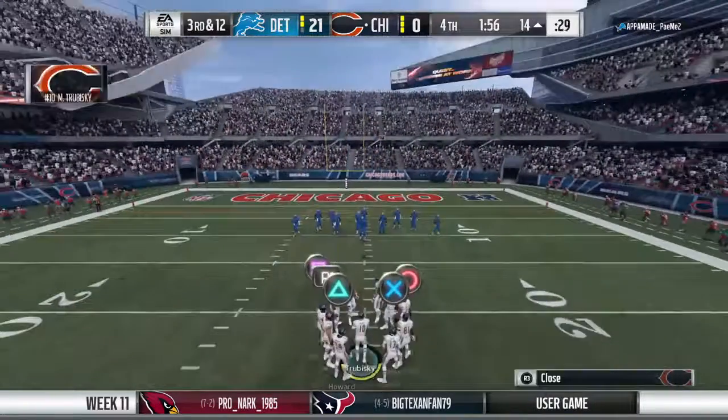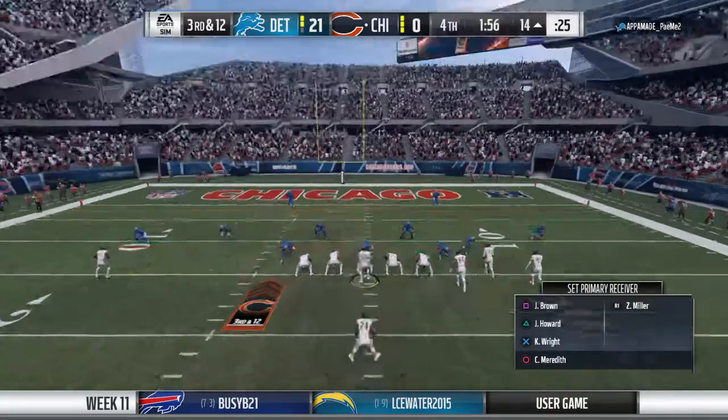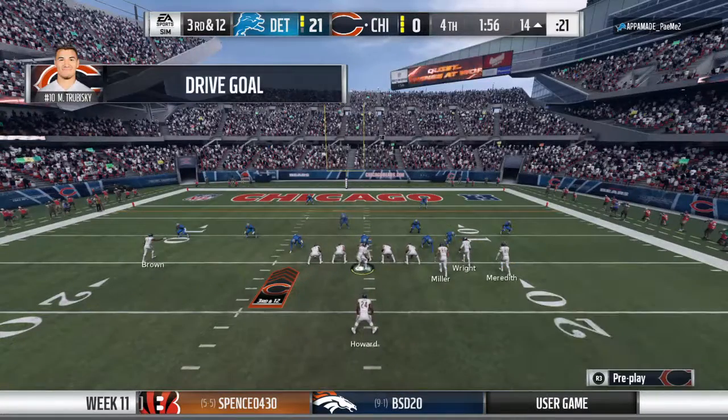The Bears on 3rd down. 3 for 7 so far in this game. This is 3rd down and 12. The defensive line disperses a little bit here, maybe expecting a pass. Detroit!